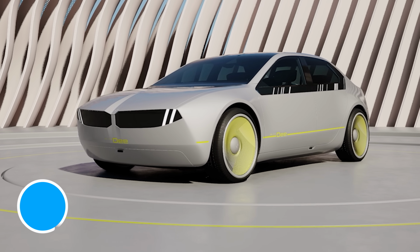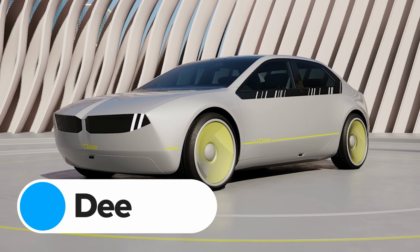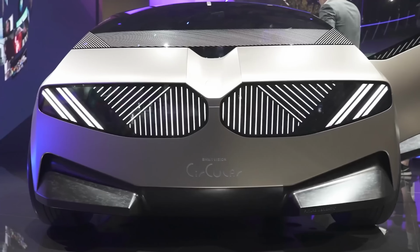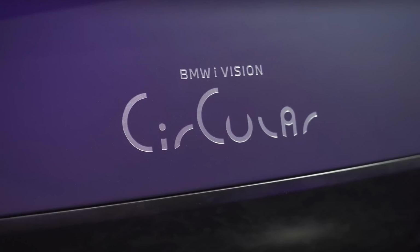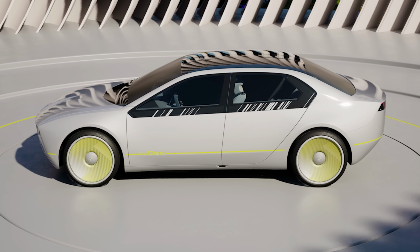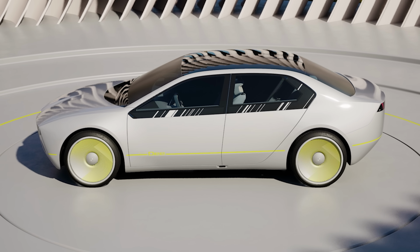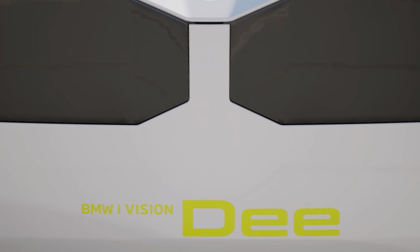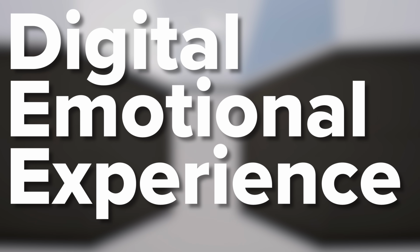The iVision Dee might look a bit familiar if you're a die-hard BMW fan. Remember this? It's the iVision circular concept from a few years ago. This was a small electric hatchback that showed off loads of new sustainable tech that BMW was working on. The new iVision Dee is larger than that car, and it's packed with a lot more exciting technology. In fact, it's called the Dee because DEE stands for Digital Emotional Experience.